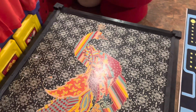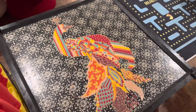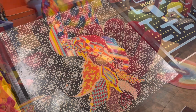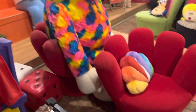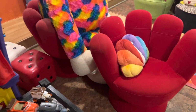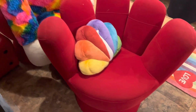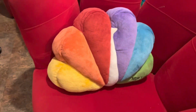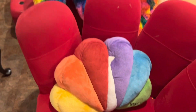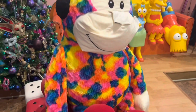Now here's a better view of our peacock table. We actually got it at a thrift store for $10 and fixed it back up and made it beautiful again, so about $75 for that. Now next up we have these hand chairs. One of them's in mint condition and one of them's not. So I just figured about $160 for the set of two. Really, that's the price of one. And then we have this peacock NBC pillow that came from the souvenir shop there, and it's worth about $20.